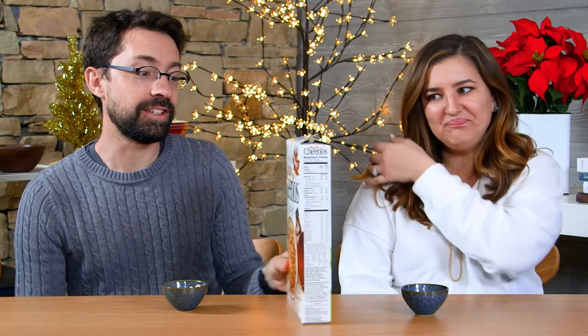How many maple leaves would you give these? I would give these 4 leaves. I think they're really good. I'm still not really getting a whole lot of maple though. And I'm going to have to dock it a maple leaf for that. I give these 3 maple leaves. Very tasty. We'll see if they're nutritious, but they're not super maple-y. Agreed. They are actual Cheerios.